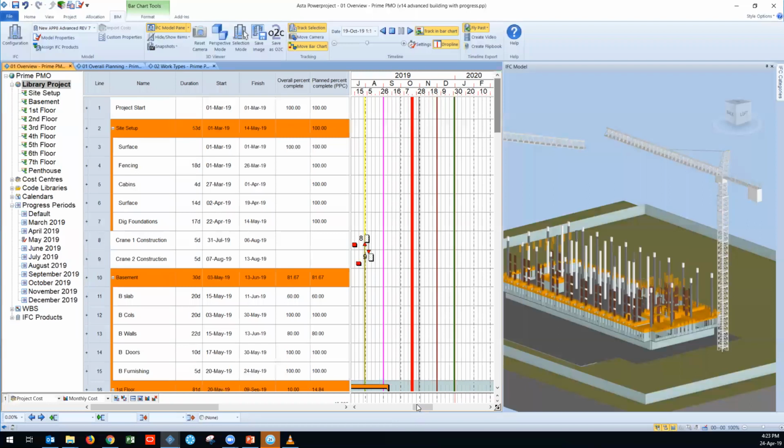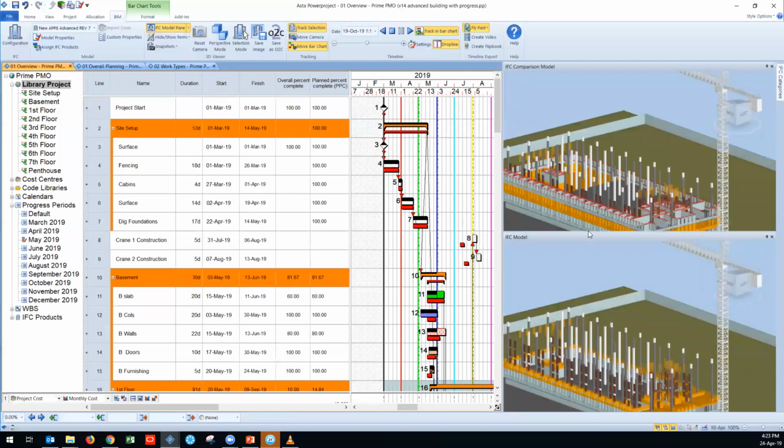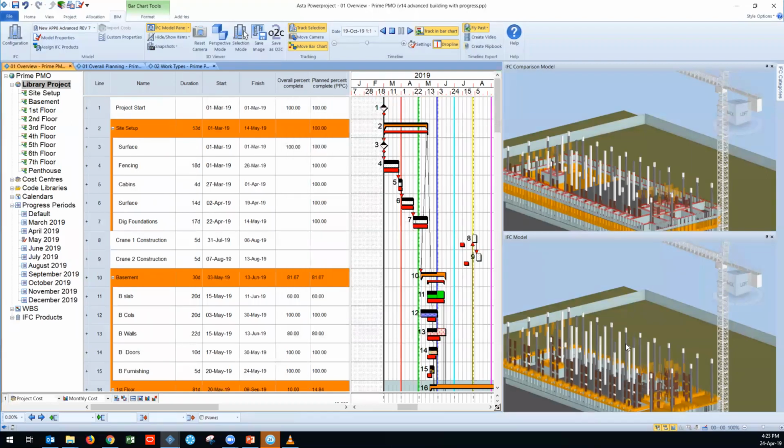Now, another question is, okay, we had our schedule and our planned schedule, but what if we would like to track our schedule with the baseline information? How we can work with BIM part. So in this case, there is a comparison model, which is taking the information data from our baseline activities. So there are the settings which indicates, for example, the comparison simulation use the baseline dates, highlighting the live project difference. So in this case, we are going to see the live project difference.